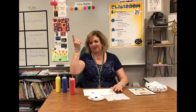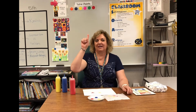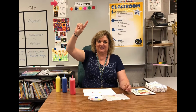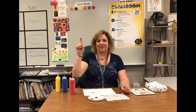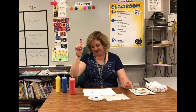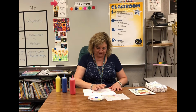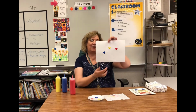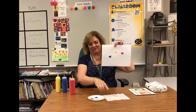Then take your finger, wipe it off on the wet wipe. Clean it off. Clean finger, get ready, put it up, fingers up. Touch the blue paint. Now, everyone should have a blue dot on their finger. Let's make a blue mouse. One, two, three. Now we have a red mouse, a yellow mouse, and a blue mouse. Don't forget to wash off your finger.